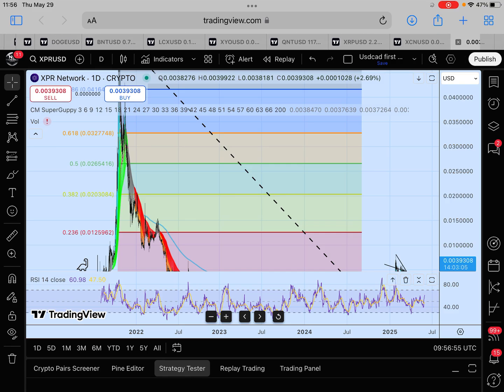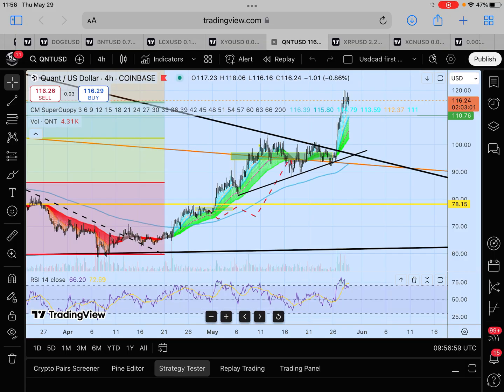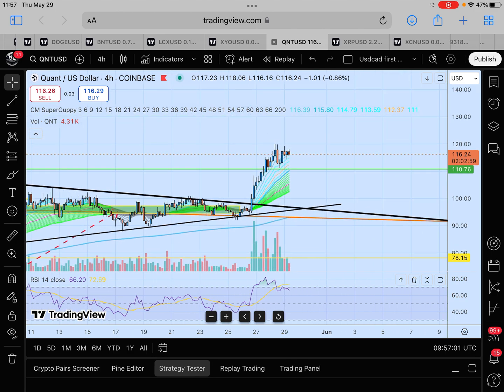But now going into Quant, and I guess the Torn video I had made, there was no volume, so I'm going to go back into Torn. Quant, we had an entry at 75, as well as during this consolidation, more entries near the 100 area, as we are starting to get more and more support.